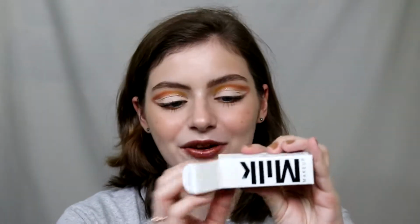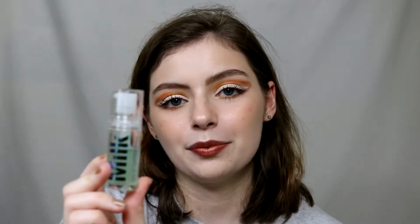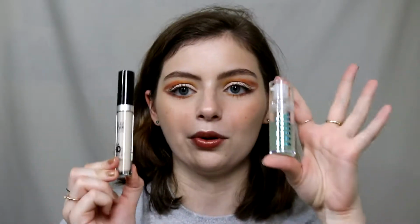So here is another example. It is still in the box. I don't know why I can't get rid of the box. This is from Milk Makeup. This is the Hydro Grip Primer, and I have the little mini version here because when I walked into the store to get both of these, I put this on the back of my hand, and it had this very weird cooling, tingling sensation on the back of my hand.